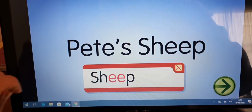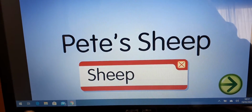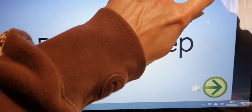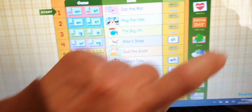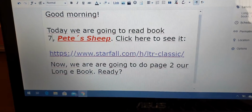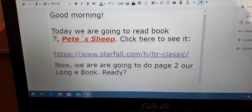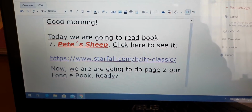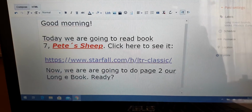Pete's Sheep. Okay? So, Sheep. This is the book that I want you to read today with Mommy and Daddy on the computer on the Starfall page. And for that, I have put the link for you, okay? So you will get to see it. Now, we're also going to do some other work. Are you ready? Get your long ebook. Here we go.